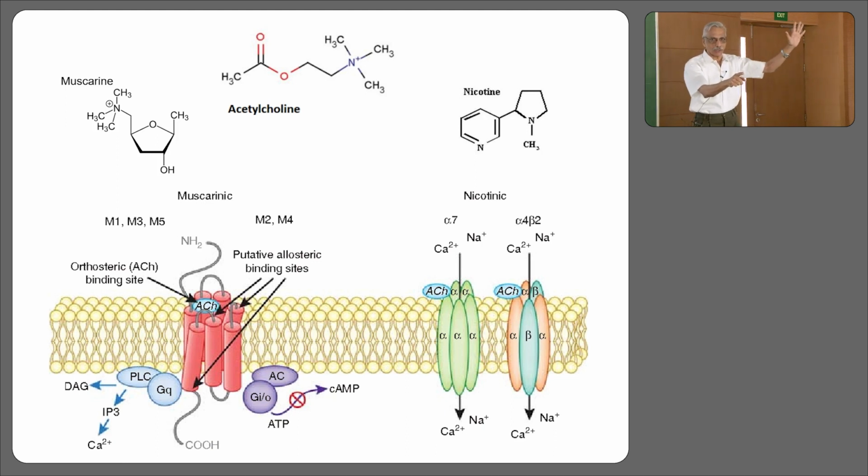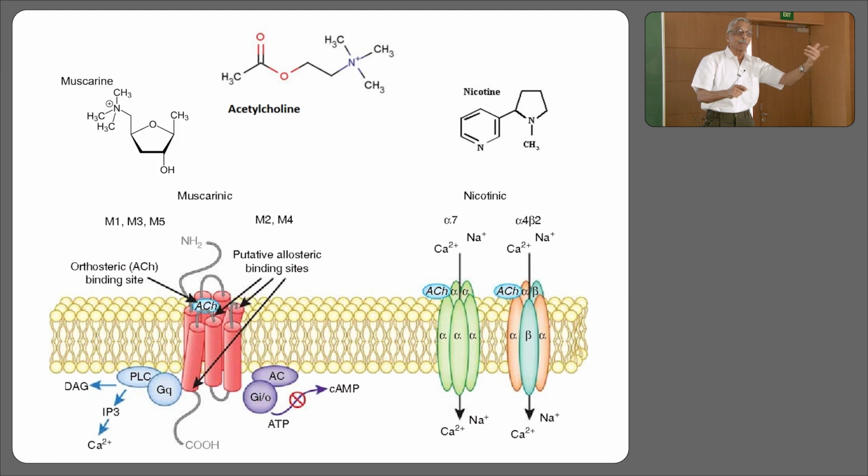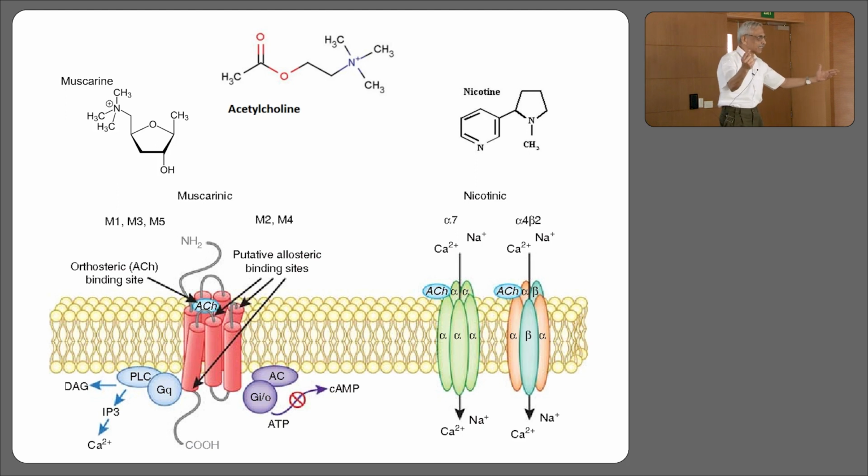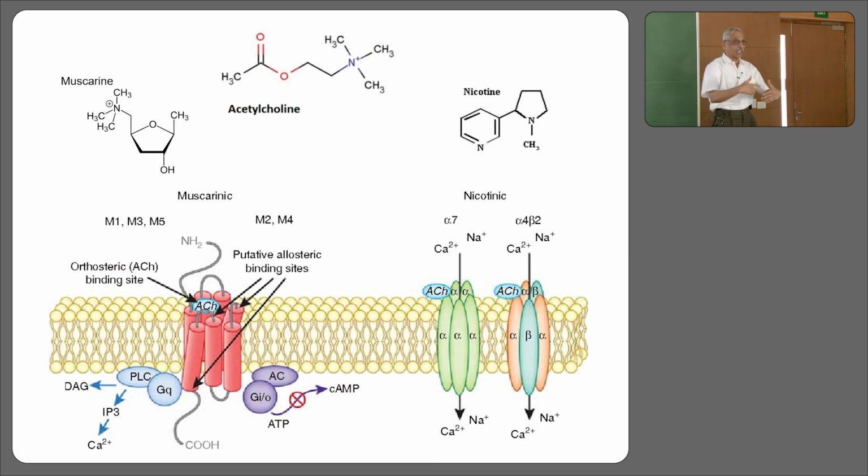No, I am talking about the second neuron. The second neuron is going to talk to what? Heart. Where is the receptor located? On the heart. Now, what kind of receptor? Muscarinic. Okay, so the information is taken in nature by acetylcholine.